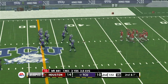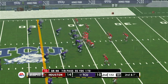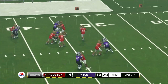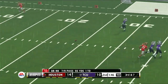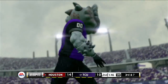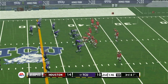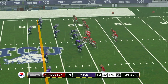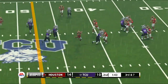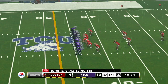From their own 40-yard line, second down. When you feel pressure like that, the worst thing you want to do is just throw the ball into coverage. He got away with one right there. He's very fortunate. Next time, he should just throw it away out of bounds. The Horned Frogs will use their first time out of the half. Maybe 3 yards that time on the pass.